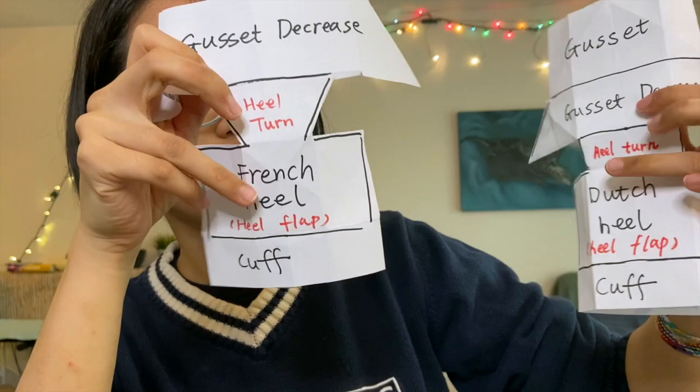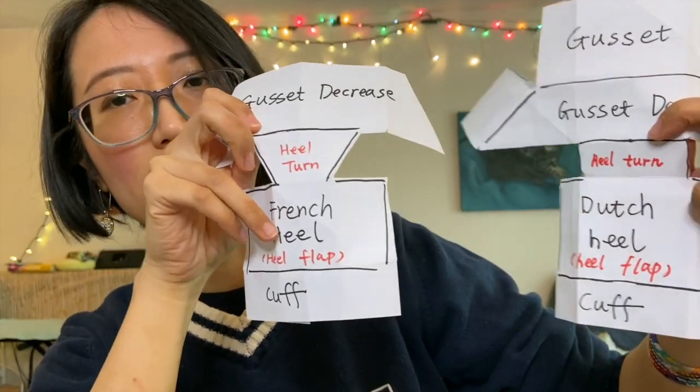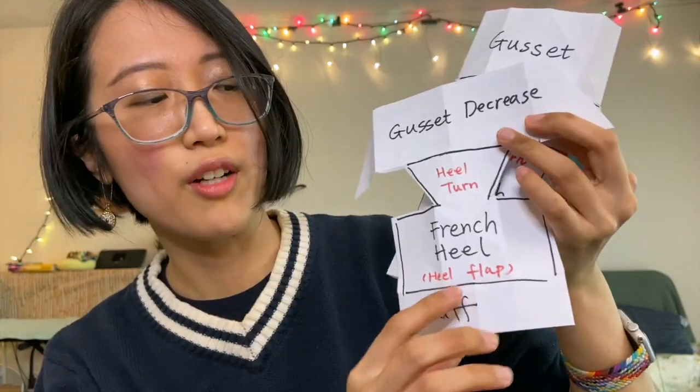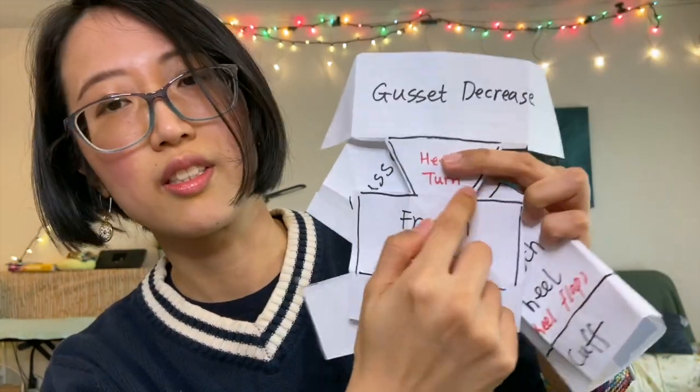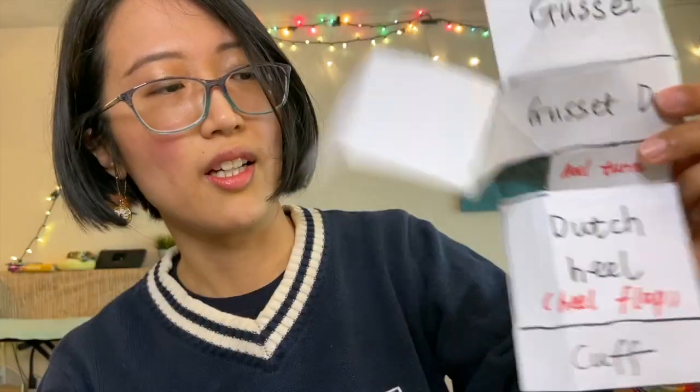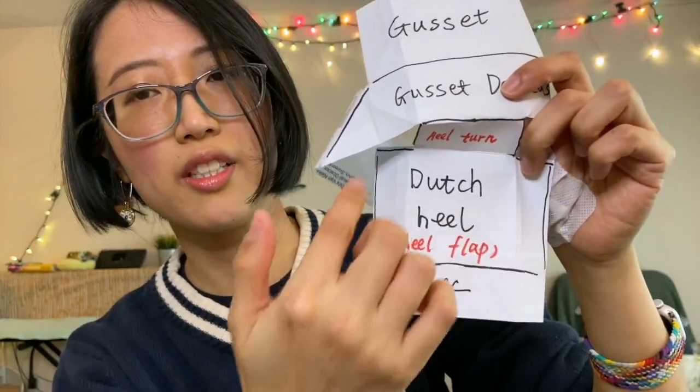So both the French heel and the Dutch heel, they first knit a heel flap using half of your stitches. So this is the heel flap for the French heel, and this is the heel flap for the Dutch heel. They are exactly the same.